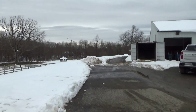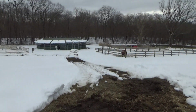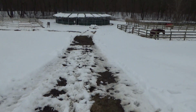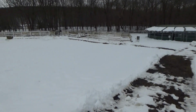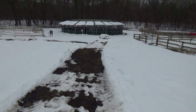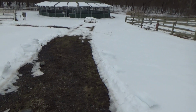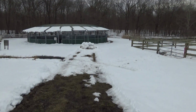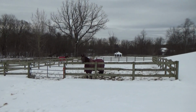As you can see, I ploughed during the storm. For most intents and purposes, it's pretty clear, but it was so deep trying to get the horses out to the paddocks. I actually had to plough over the top of the grass, which has left it looking a little messy. However, to get the horses out I felt this was the best option. We do try to maintain a regular schedule. Horses go out every day, unless the weather is absolutely abysmal and likely to be dangerous, such as high winds. We try to keep them on the regular turnout schedule regardless.